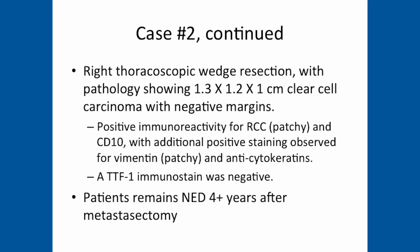Dr. Fu, do you want to comment on his immunohistochemistry staining? Sure. So the immunohistochemical findings on the lung nodule showed positive staining for RCC and CD10, as well as some patchy staining for vimentin and anti-cytokeratins, and those are all very consistent with a diagnosis of metastatic clear cell renal cell carcinoma. A TTF1 immunostain was negative, and that was done to make sure that it wasn't a pulmonary adenocarcinoma, and those tend to be positive for TTF1, whereas a renal cell carcinoma would be negative, as this case was.